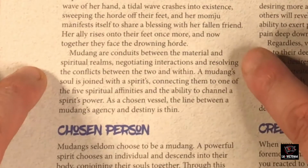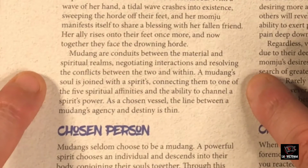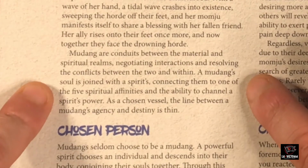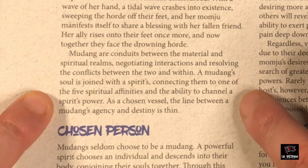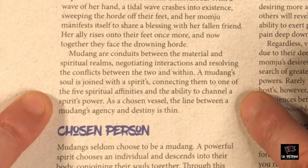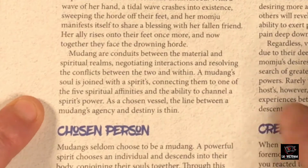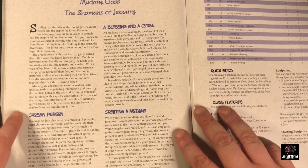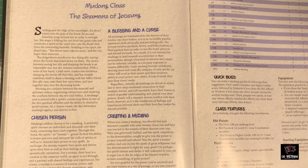So Mudang are conduits between the material and spiritual realms, negotiating interactions and resolving the conflicts between the two and within. A Mudang's soul is joined with a spirit's, connecting them to one of the 5 spiritual affinities and the ability to channel a spirit's power. As a chosen vessel, the line between a Mudang's agency and destiny is thin.